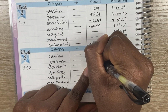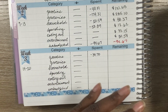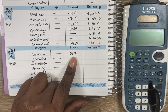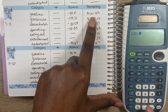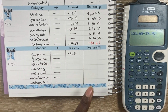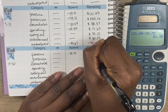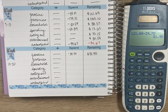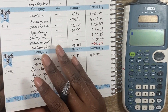So minus the $39.70, and I have my calculator. All right, so $39.70. I started off with $121.68 from week 2 minus the $39.70. So when I do pay off the gas, I should have $81.98 remaining.